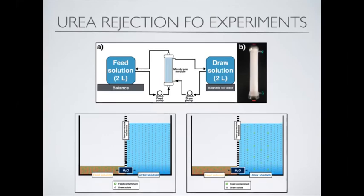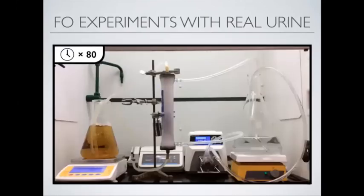Just to clarify what rejection actually means, this would be a perfect rejection. Here we would have a certain percentage that went through the membrane. So here is now a video of the basic setup and the actual experiment. This is sped up by 80 times or so.